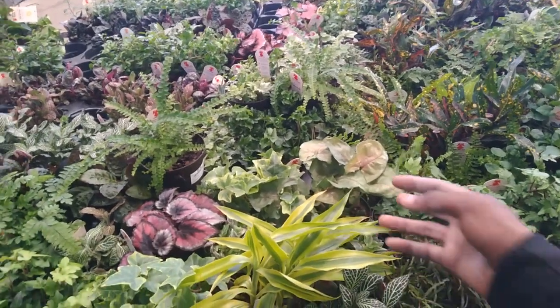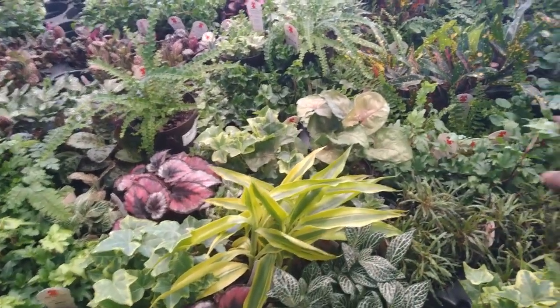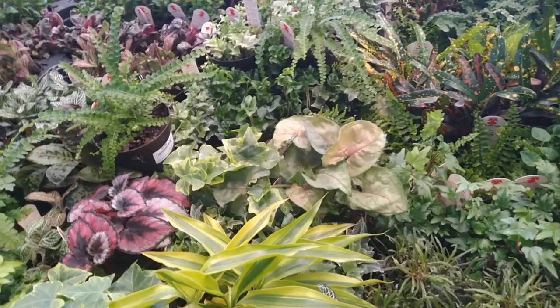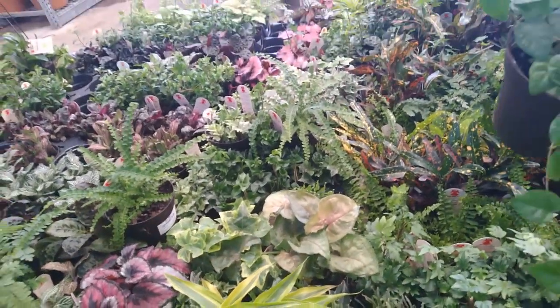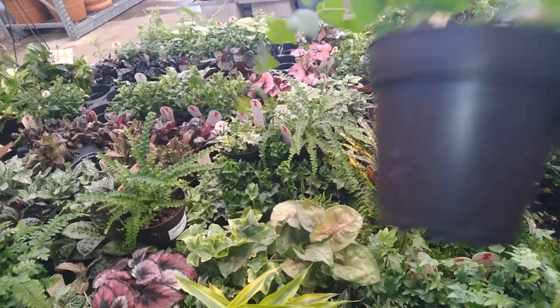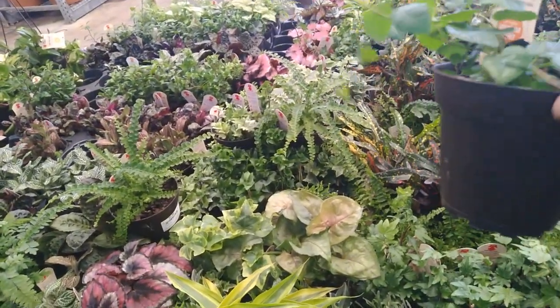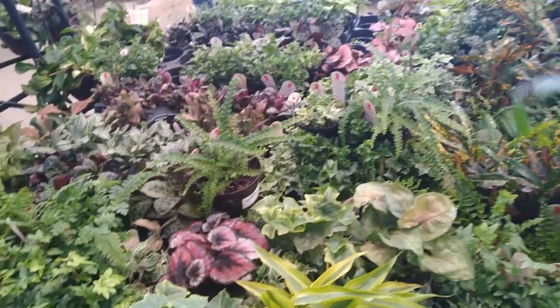Arrowheads right here. Some more ivy. Looks like the creeping fig. Yep, we have creeping fig, you guys. Haven't seen this in a while. Should be $3.98. Yep, $3.98. Whoa, medium light.